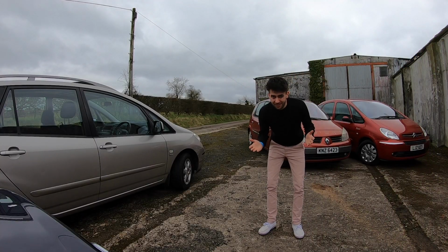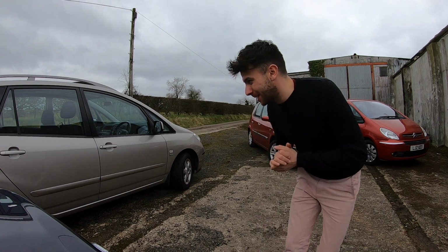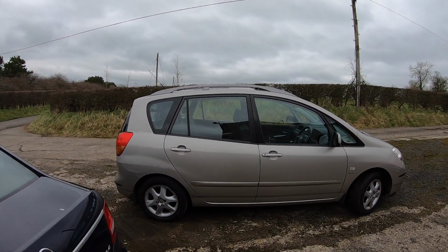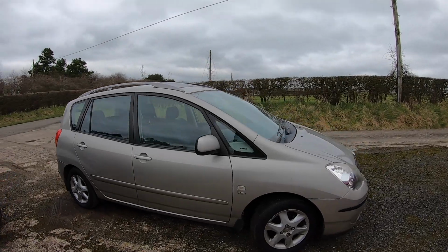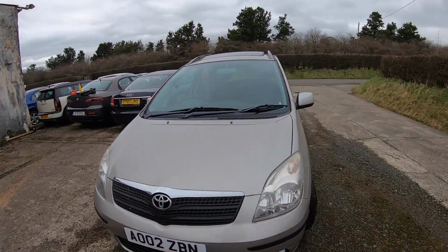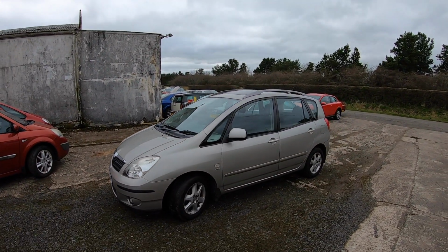Now, I know the colour doesn't help it, but there's no doubt that when this Verso is parked up against the other two, it looks positively prehistoric. That low window line, the kind of awkward shape that doesn't really know what it is. It's as if it was trying to invent the crossover, but didn't really manage it.